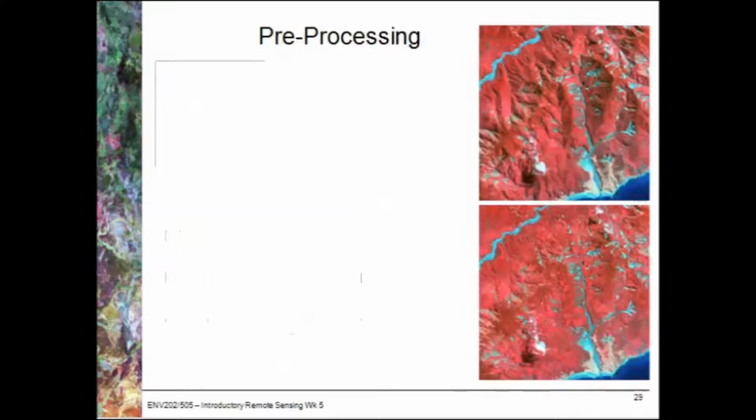If you look at these image examples on the right-hand side, this is from near Wellington in New Zealand. If you look at the upper image, for example, you should be able to tell that it's a hilly environment. And obviously here it's a standard false colour composite where the vegetation appears red. And in this case I'm actually looking at landslides. But the important thing here is that the data have been processed to remove the effects of the terrain.